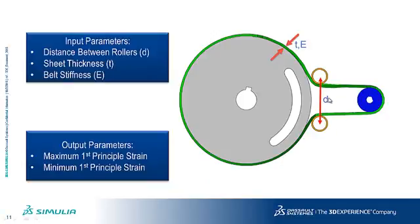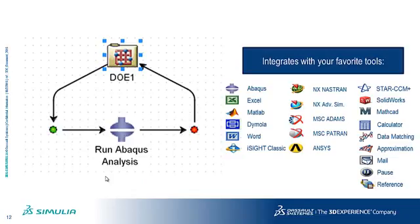First, we know that changing the distance between the rollers will affect any tension and potentially any compression within the belt. Additionally, belt thickness and even material properties may play a role in these strains that we're most interested in optimizing. Finally, we'll need to monitor these strain parameters, and our goal will be to minimize the first maximum principal strain to relieve some tension, and to maximize the first minimum principal strain in order to avoid any compression. We can use Isight to automate these design changes in Abaqus. Isight is all about helping users automate and optimize repetitive tasks.